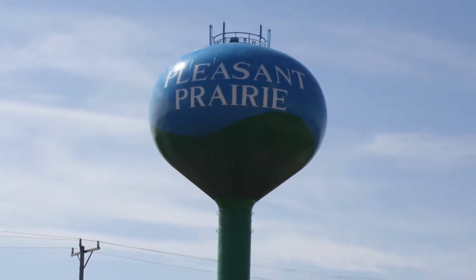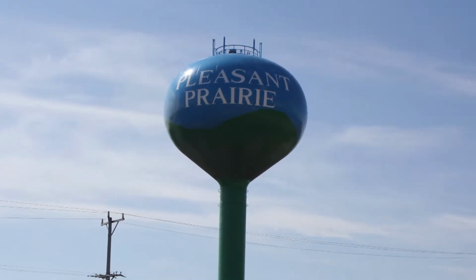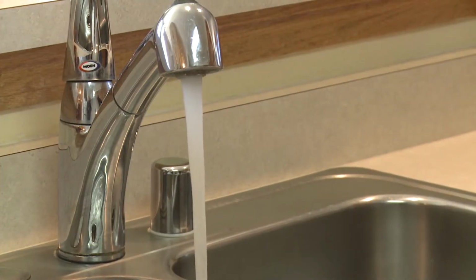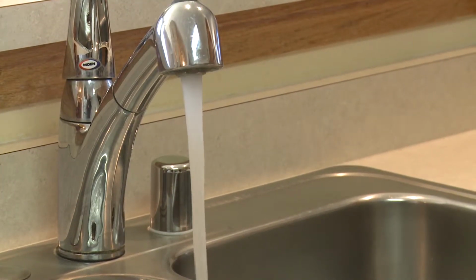Water. It's something that touches our lives in many ways every day, and we count on the fact that when we turn on a faucet, safe, clean water will begin to flow. But how does the water arrive in our homes or where we work?